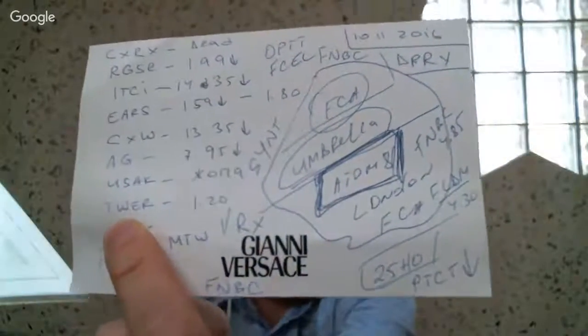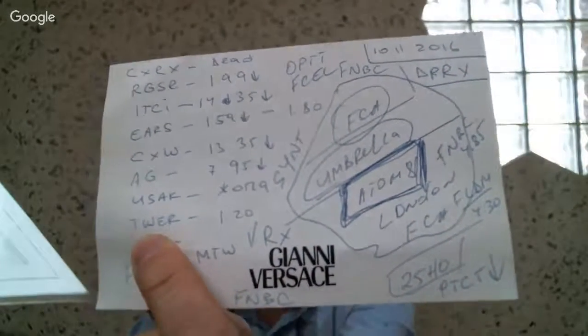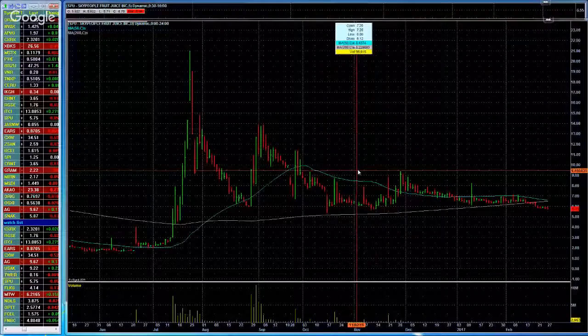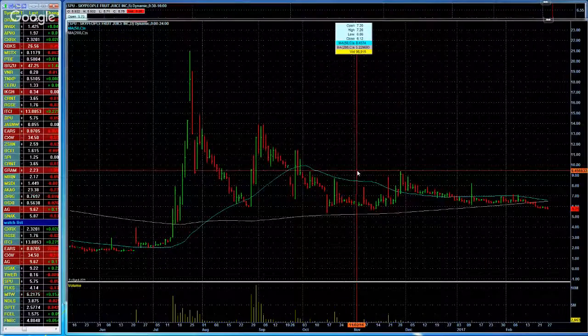TWER. I had it in my short list. Take a look. Since $1.20. This is a list from October. And if you remember, in watching our videos I was saying that the stock is going to get destroyed. From $1.20, this particular company is right now trading at 16 cents a share. So obviously it's already dead. SPU, another stock that I'm putting a story behind, most likely is going to get destroyed.